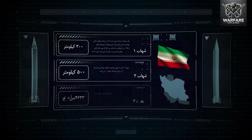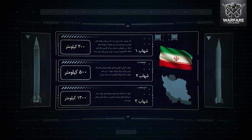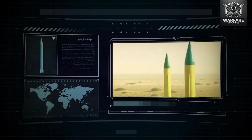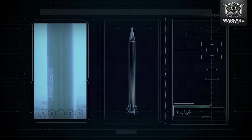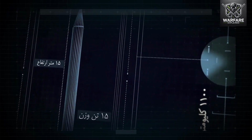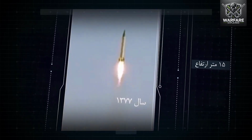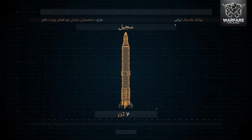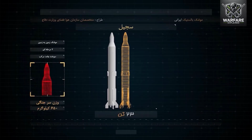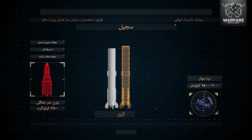By the early 2000s, Iran had a new message for the world. We can reach beyond our borders. And that message came through Shahab 3, a missile based on North Korea's Nodong, but with major upgrades. With a range of up to 1,300 kilometers, the Shahab 3 could hit any target in the Middle East, from Israel to US bases in the Gulf. But there was one problem: accuracy. So Iran stepped it up with the Ghadr missile, an upgraded Shahab 3, with better guidance systems and a range pushing close to 2,000 kilometers.